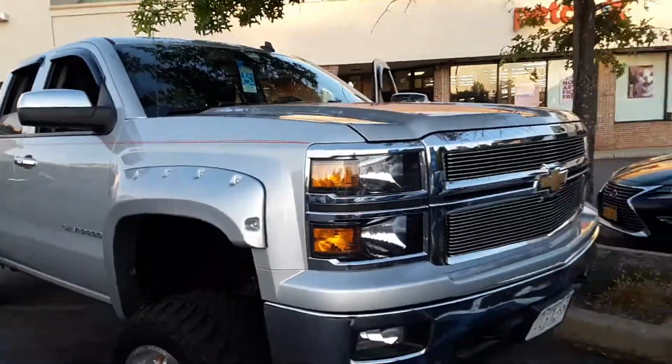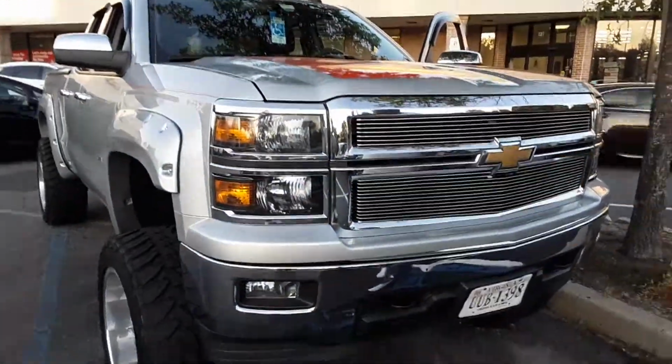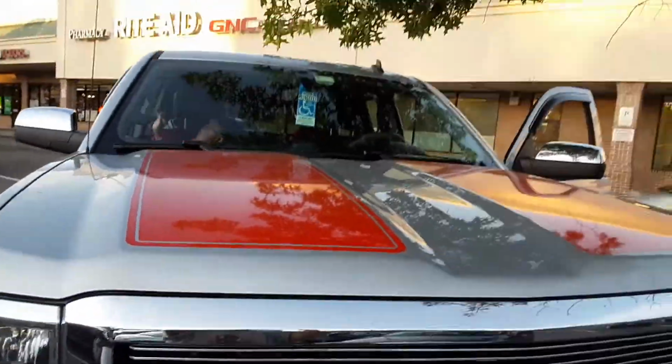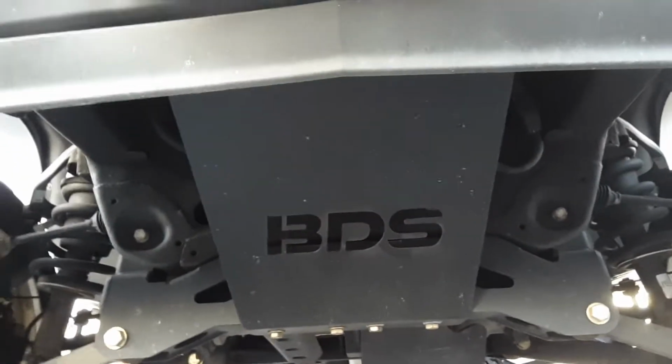This is the Billet Grill. Yeah, I see that. I was talking about that before you came out. It looks great, man. You got the skid plate under here with the BDS. Yeah, all the way up here. Let's get down there. I want to see this. I'll get in there. See that? There it goes.